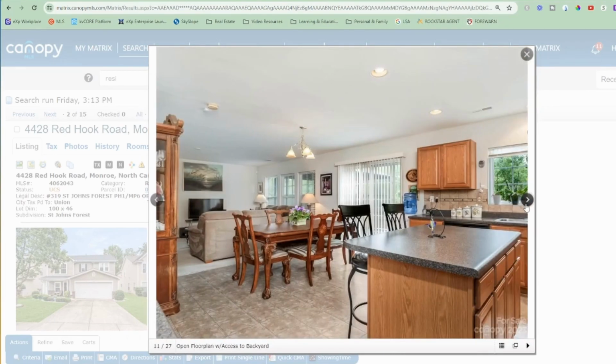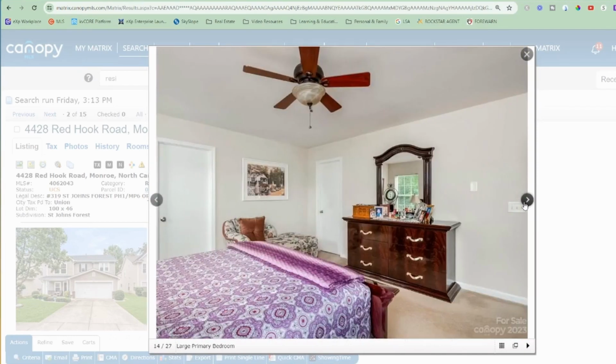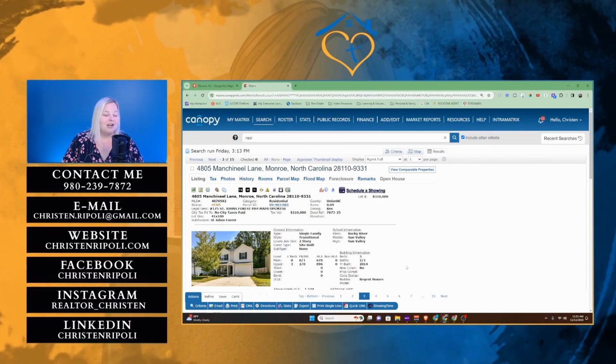A buyer can certainly move right in and live in it as is, or they can make a couple modifications and really make it their own and kind of bring it up to 2023. All right, let's take a look at the other one that's under contract.